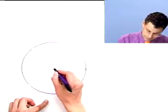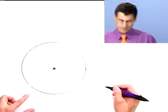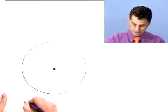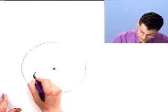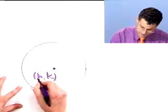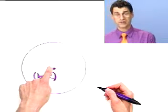So for example, suppose I call the center right here. This is some sort of axis here. Maybe I start the axes. I'm going to draw them in invisible ink. Watch this. Okay, so they're the axes. So this has some coordinates. Let's say those coordinates are h, comma k. Those are the coordinates of the center of the circle.